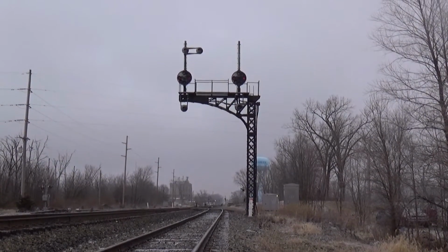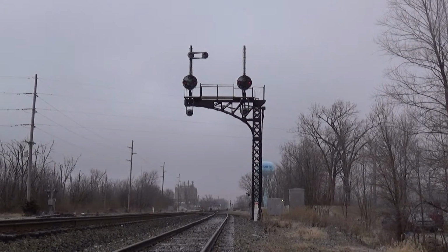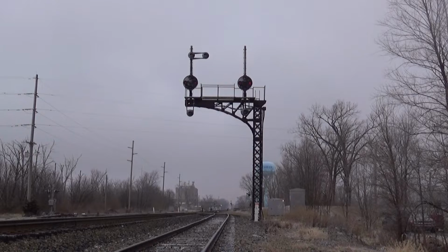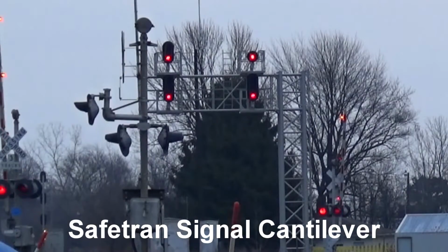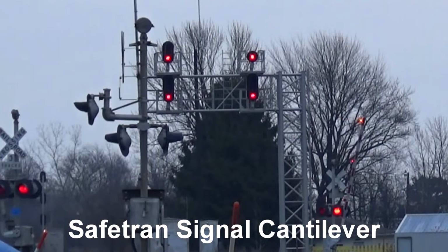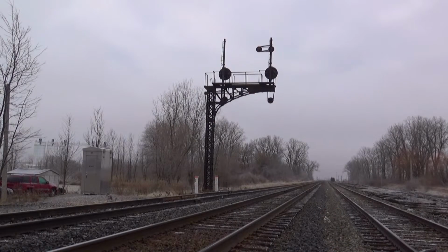Going back to the old CPL signals, this is my favorite set of signals on the Toledo sub just because of the cantilever that they're mounted on. SafeTran is the name of the company that makes modern signals like on the Willard and Garrett subdivisions, but their cantilevers are always rectangle shaped, so this arched one is a rare sight to see.